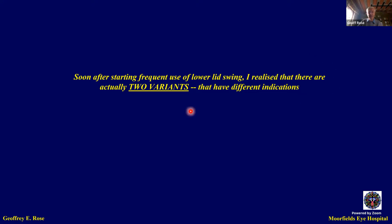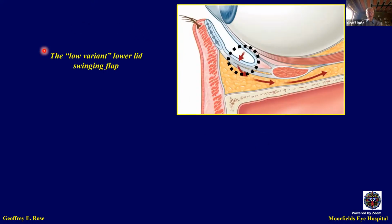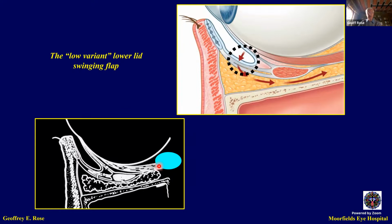I actually came to realize there are 2 variants of the lower lid swinging flap, and they have different indications. One I've termed the low lower lid swinging flap, and the other the high lower lid swinging flap. The low lower lid swinging flap is where you go low through the fornix, so that you're going straight through the retractors of the lower lid and the conjunctiva and into the extraconal fat space, where you can go into the extraconal or the intraconal space.